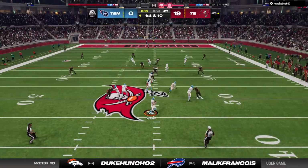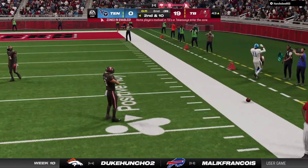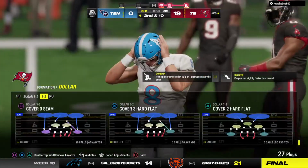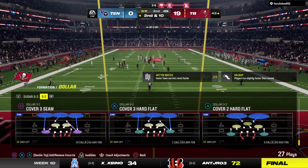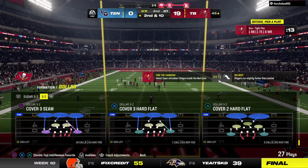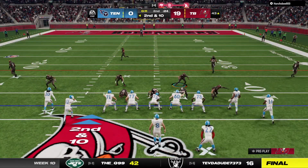Well, they go play action. Here's Levis. And that'll be incomplete with 11 seconds remaining now. Well, he certainly thought he had a window to push that ball downfield, but as soon as he released the throw, the corner was there to slam that window shut. So 2nd down, still 10 yards to go.